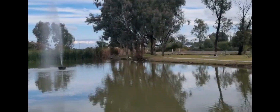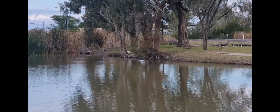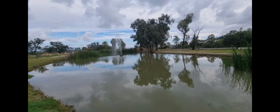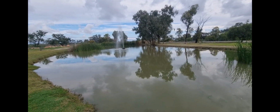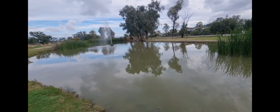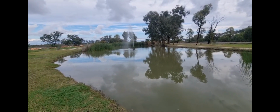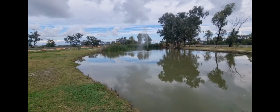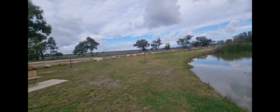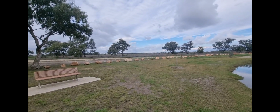And someone was saying that there's a friendly goose which might be over there behind that tree. And there's something getting around in the water here. I don't think it's a duck. I think it's like a water rat or something, eh? It looked really weird, but I'll see if I can catch him next time he comes up. But yeah, it's pretty nice out at Walgett. And there's the airport over there.